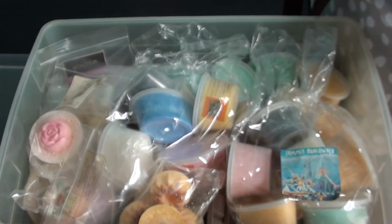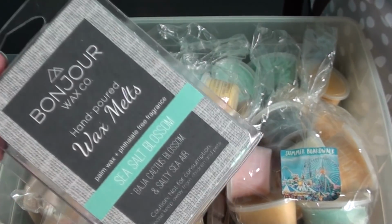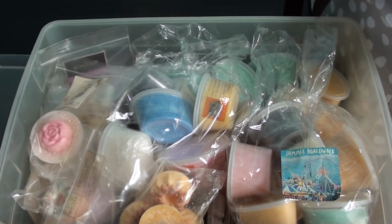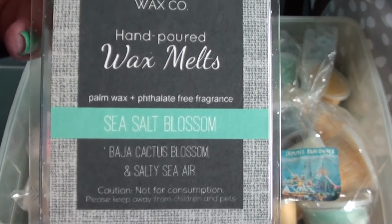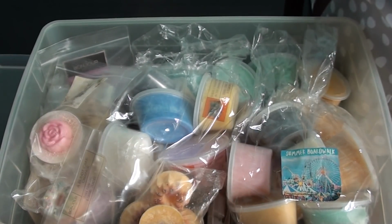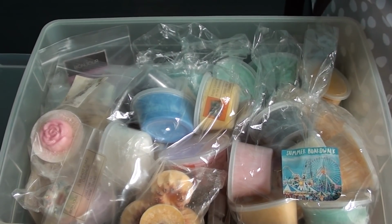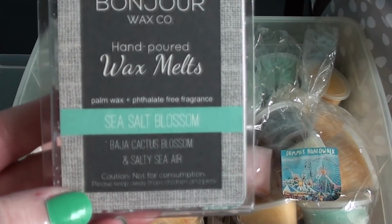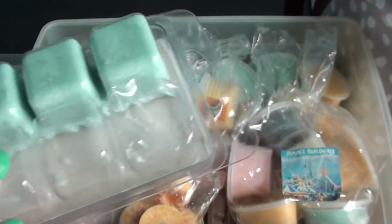Like, I had heard that the throw on this wasn't very good. So she was palm based wax. I think, does it say on here? Oh yeah, palm wax. And then she switched, I don't know, maybe like a year ago or something. I can't remember. I don't follow her page anymore, but she had some really fabulous blends. So this one I tried in the bathroom and it did do pretty well.